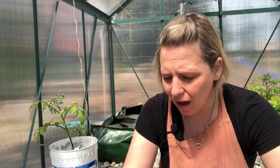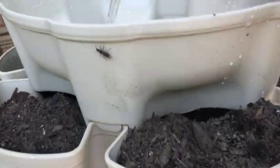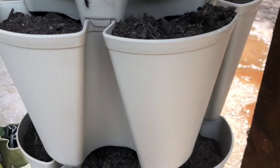If you haven't heard about these, they are so cool. This is just a small family company. They came up with these containers that have a unique watering system where you water from the top and it waters all of the different tiers. It's just a really cool thing, and I will show you mine.